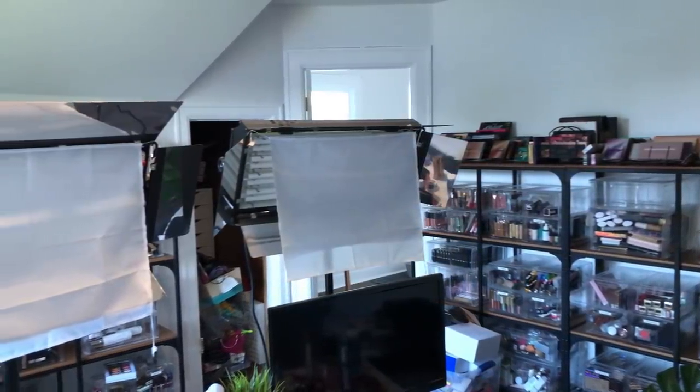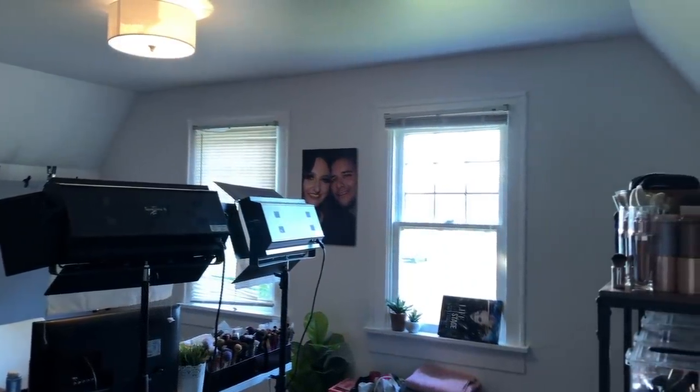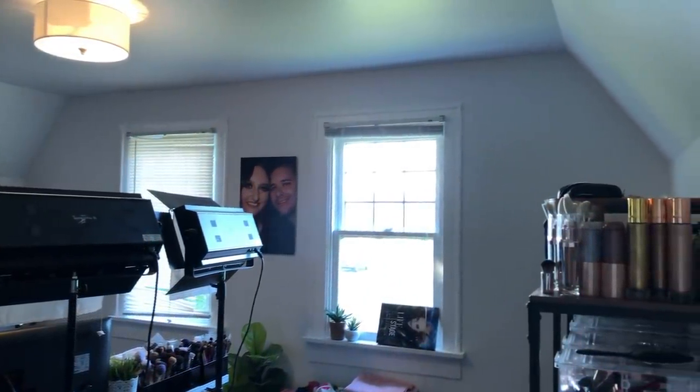This is a much better filming room than the other one. The other one gets really hot because the sun hits it in the evening. This one stays shaded most of the day, so it's way more comfortable to film in, and I just love it.